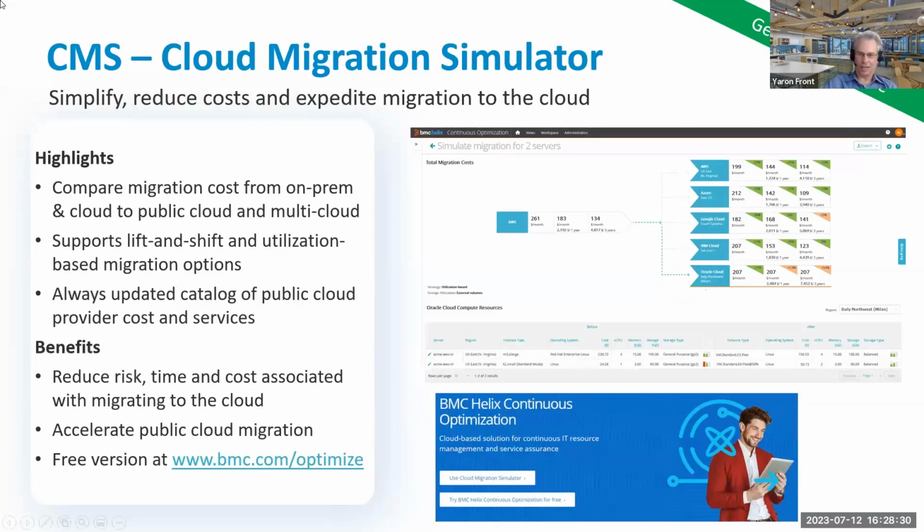So I think this is the last one that I want to double click on, and it's what we call the CMS, the cloud migration simulator. What this allows you to do is take either a single entity like a server, or a workload, which is a bunch of infrastructure, and see what it would look like to move it from on-prem to the cloud, from one cloud provider to another, or even in a multi-cloud environment. What we're able to do with CMS, the cloud migration simulator, is, because we know how to monitor and see usage over time of your different resources, we know exactly how many resources those entities, those services, need.